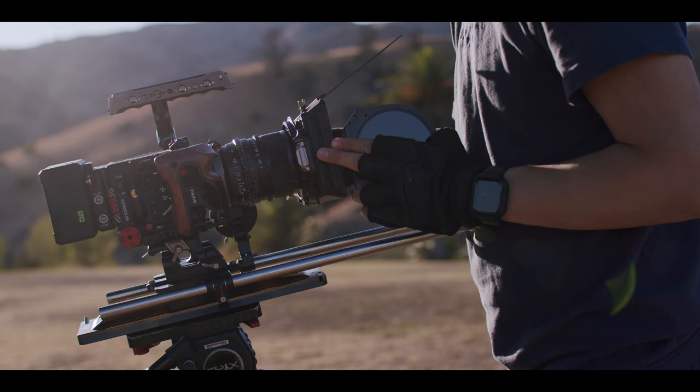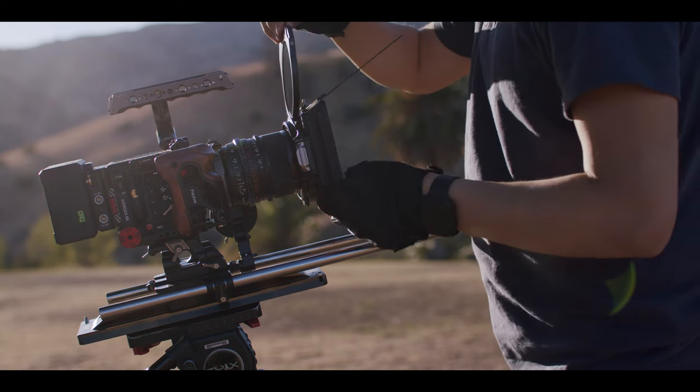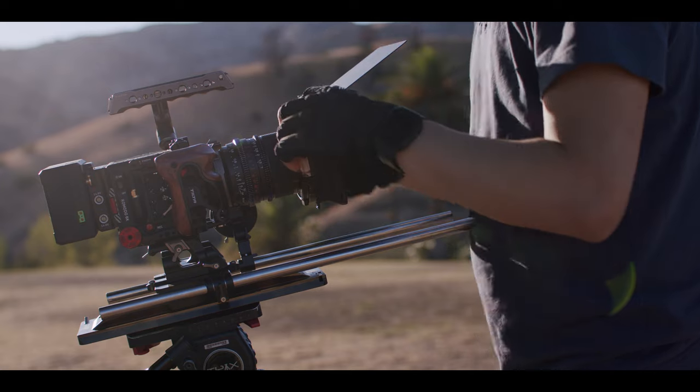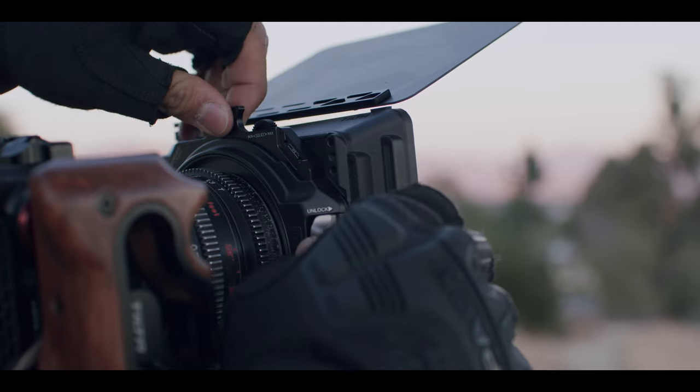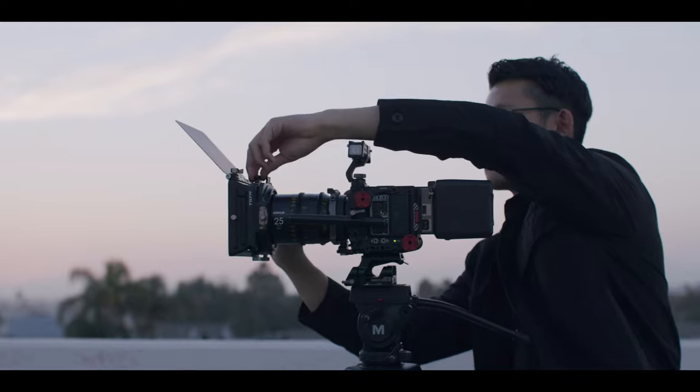Two, Mirage can be a lot more convenient than circular filters during actual shoots. You can just directly detach the matte box and quickly attach it onto any lens with the adapter ring. It is also fast to switch filters with the Mirage. Just pull the quick release knob and you can pull out the filter and slide in another filter tray inside. Really simple.